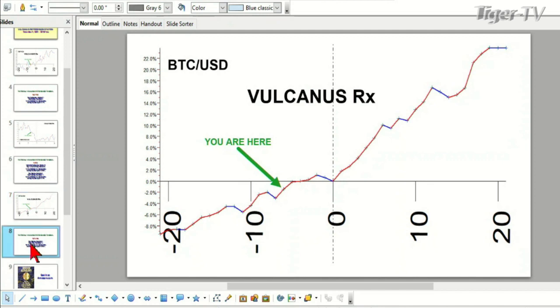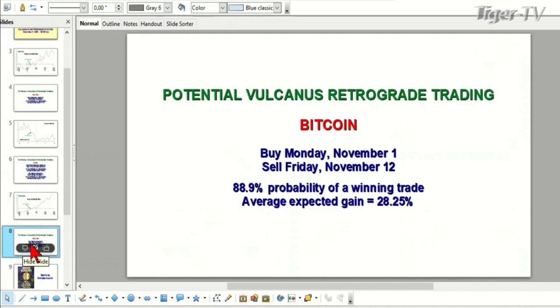However, based on this, we do have some trading strategies here. What we're looking at is we did our back testing, and you were looking for 100%, Larry. We got 88.9 on this one. Yeah. So it's about as close as we've been able to come so far. But our strategy for Bitcoin is to hold off till Monday, until November 1st. We get a little of that congestion out of the way, a little bit of the chop, and we're looking for a major move upward coming out of that, lasting until Friday, November 12th. With that trading strategy, we are anticipating almost an 89% probability of a successful trade. That's pretty worth looking at, I think.